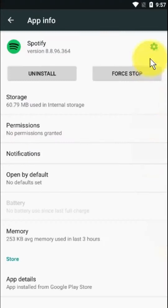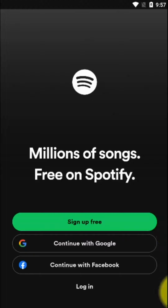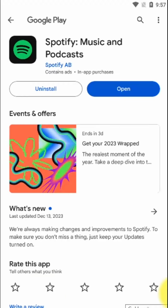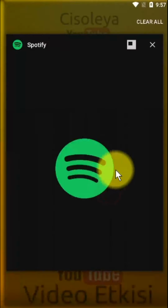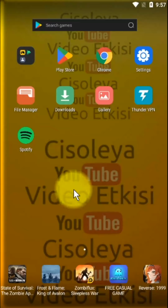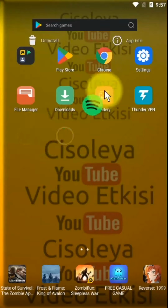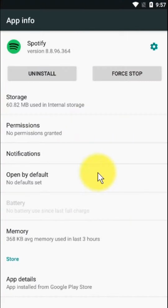In this section, we'll guide you through the process of force stopping and reopening the Spotify app on your Android device to see if it can reconnect to the internet. Long press on the Spotify app icon. Tap the icon from the menu that appears. On the app info page, tap the Force Stop option.